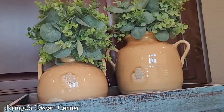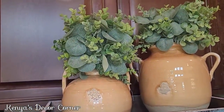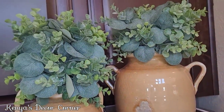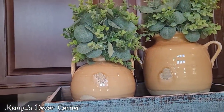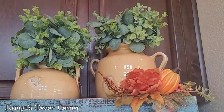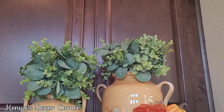So I think this is about it for top of the refrigerator. I'm not going to add too much decor, but I love these pottery vases. I think they're gorgeous, especially with the greenery on top. It really adds a nice color to the top of the refrigerator. And then I did decide to add a little bit of fall florals just to finish off the look.